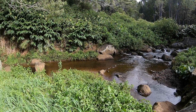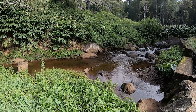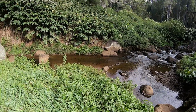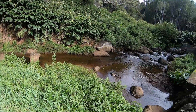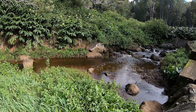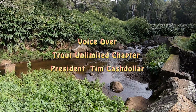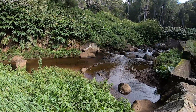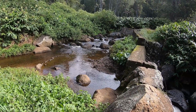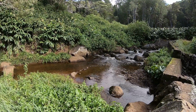Today is 13 November 2019. It's been about almost a year since we got the Trout Unlimited Embrace a Stream grant for the Kokee Stream Restoration Project here in Kokee on the island of Kauai in Hawaii. And we've, like I said, worked this for about a year. This is going to be our last major working trip back because we're out of grant money.